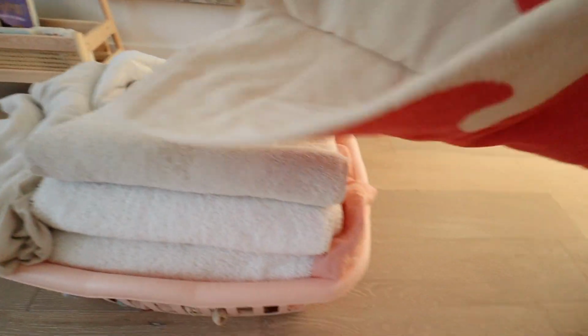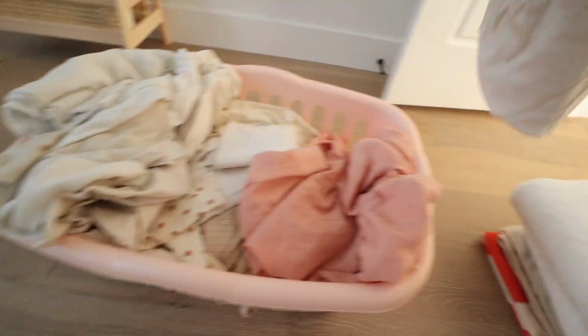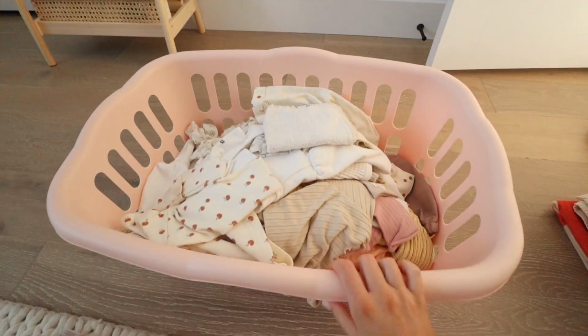Okay, I thought I would show you guys. Obviously, laundry's not that exciting, but if anyone is wondering how much laundry having a baby is, then I'm going to show you. So these are our towels. This isn't really her laundry. And these are our guest sheets because Parker's brother was here this week. I also washed her sheet, and this is all the laundry.